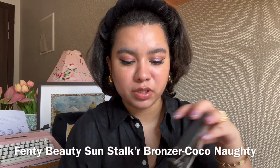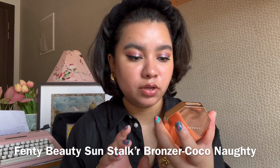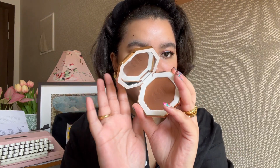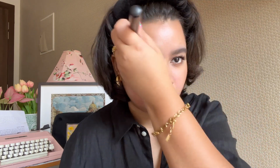And then with powder bronzer, I like this one from Fenty Beauty. This is the Fenty Beauty Sun Stalk'r Instant Warmth Bronzer. I have this in the shade Coco Naughty, or 07. It's a sizable pan, and it comes with a big mirror as well. So I just load this onto my brush and put this all over my face. I'm not very particular about the placement of the bronzer, as long as it just warms up my face, I suppose. Reasons why I like this: it's just a very easy to use formula. It doesn't sit on my skin and doesn't look very heavy.